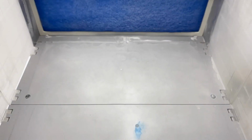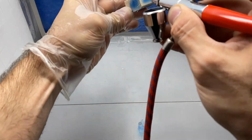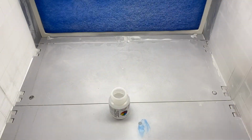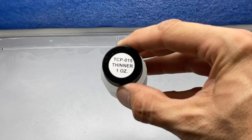Oh, lordy, I spilled there. Looks like we christened the airbrush booth with a little blue. What we're doing here is doing a spray out just to make sure the consistency of the paint is what we like. I do use the thinner TCP015 to be able to thin the paint just slightly.